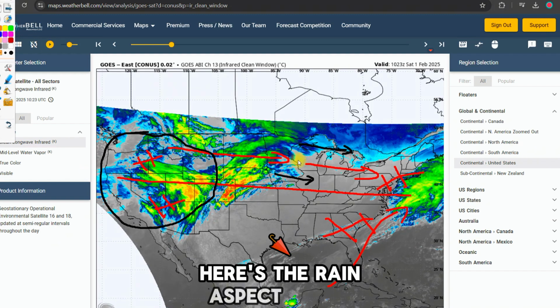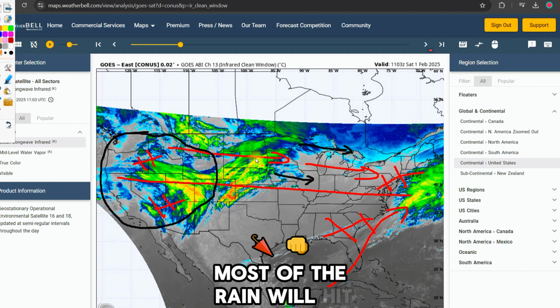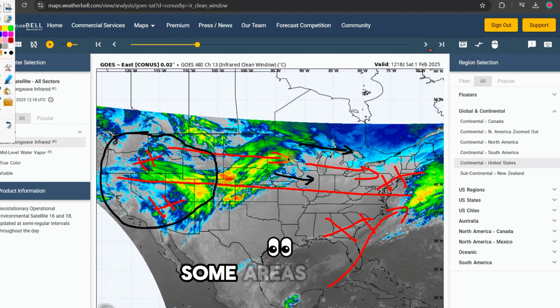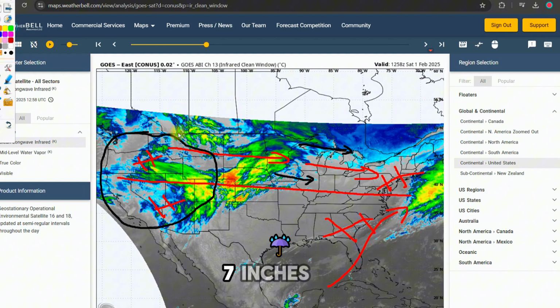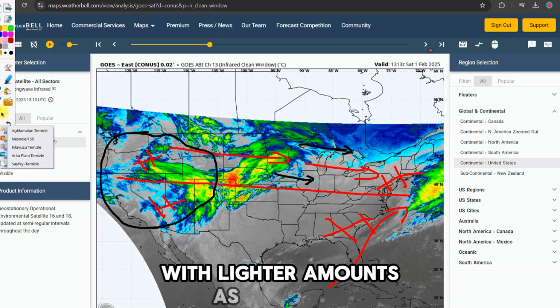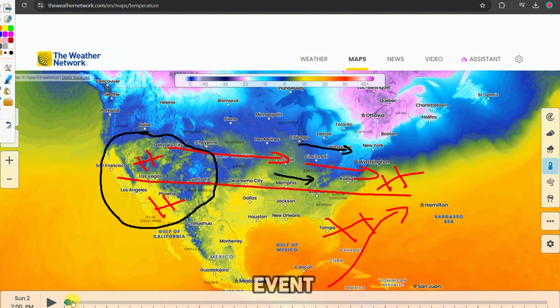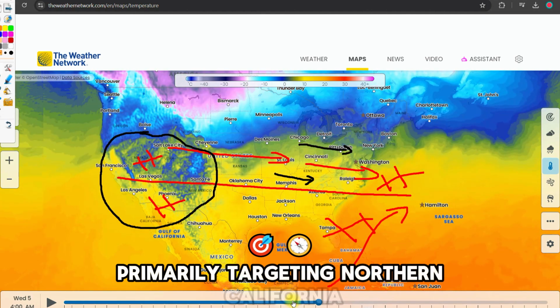Here's the rain aspect of the storm, too. Most of the rain will hit Northern California, which will experience the heaviest rainfall. Some areas could see 4 to 7 inches of rain with lighter amounts as you move further north into Eugene, Boise, and Idaho Falls. Regardless, it's going to be a significant event, primarily targeting Northern California.